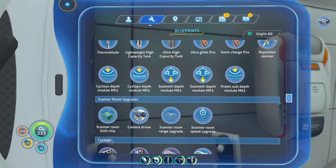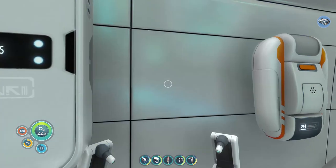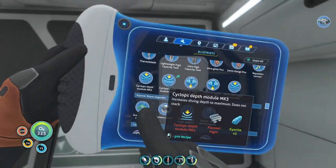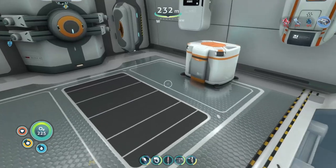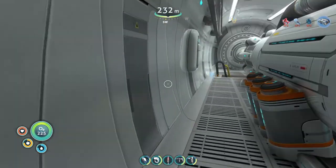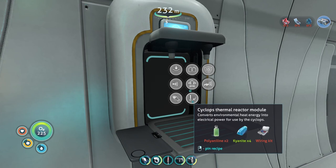I don't know. Cyclops, Mark 2. This is the best that I have. Okay, what else do I have on me? I think I have a bunch of kyanite. What else did I want to build? I wanted to build a thermal majigi here. So, thermal majigi is this one.